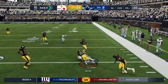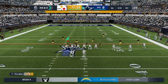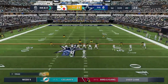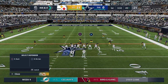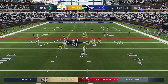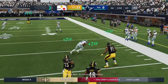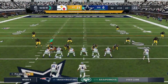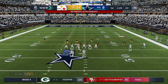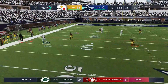Completes it right side to Cooper. And he gets it just shy of midfield, but that's not enough. He's short of the marker. The completion good for only 6, and that'll bring up 4th down. Fourth down, Prescott. Escaping the pressure right. Open man, Lamb. It's complete. And he's taken down at the 43, but not before picking up the first. Well, we kind of looked at each other as they decided to go for it, but in the end, great execution, a 6-yard gain, and it all works out.